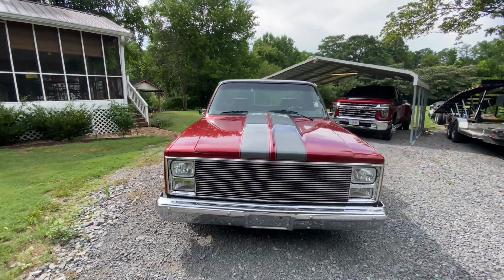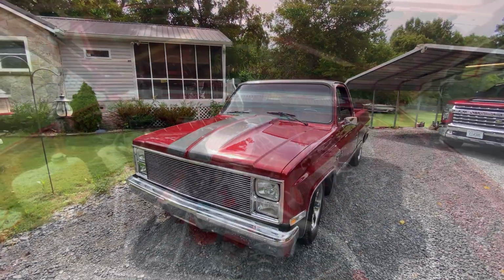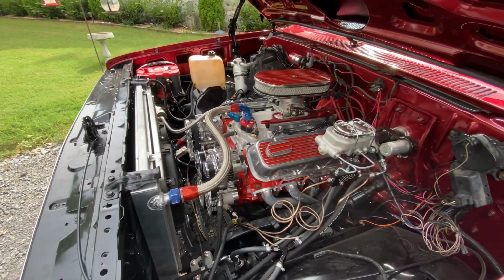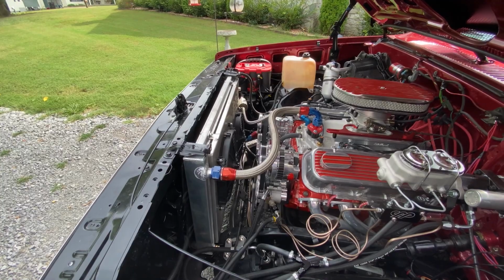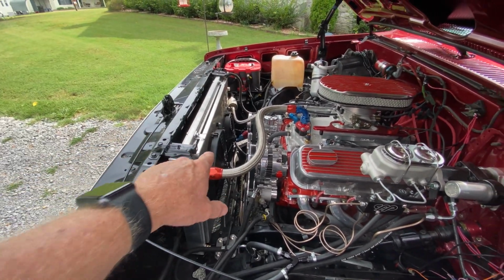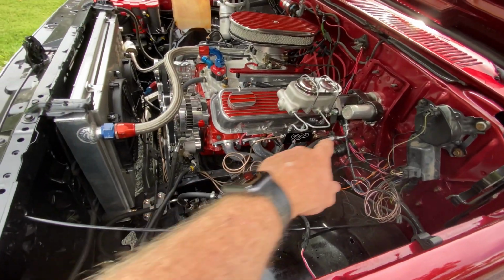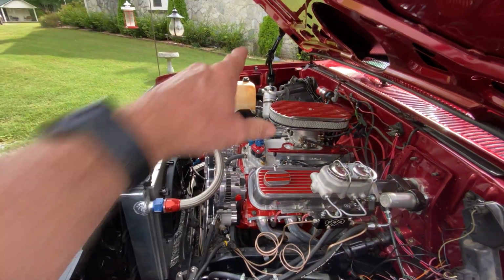So there you go. Let's open the hood up and show you the beast under the hood there. And there is the 496 power plant. Still got some things to do to it as well. Gonna change this radiator out tomorrow. Put a bigger radiator in, a dual flow radiator and bigger fans. She's running a little bit on the warm side. Still got to bleed our hydro boost system out a little bit more and change that tank over there.